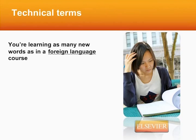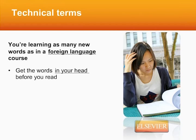What many students don't realize when they take a new course is that they will be learning as many new words as in taking a foreign language class. And when you're learning a new language, there are certain tricks and shortcuts that help you learn it faster. One of the easiest tricks is to try and get the words in your head before you worry about trying to understand their meaning or how to use them. You can do this by simply reading them out loud. When you do that, you're using several different parts of your brain to gain familiarity with the terms and store them in your memory. When you later encounter them in your reading, they will be at least a little bit familiar to you, and they won't trip you up so much.